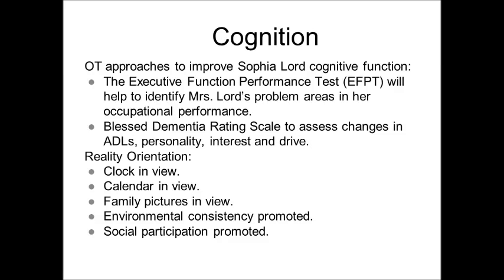The Executive Function Performance Test will help to identify Mrs. Lord's problem areas in her occupational performance. Plus, the dementia rating scale to assess changes in ADL, personality, interest, and drive. Reality orientation: clock in view, calendar in view, family picture in view, environmental consistency promoted, social participation promoted.